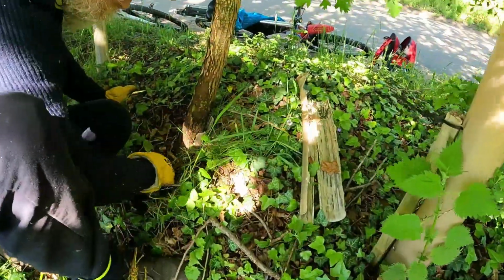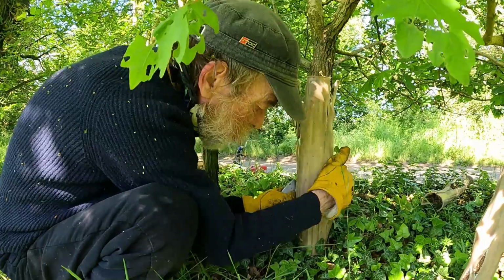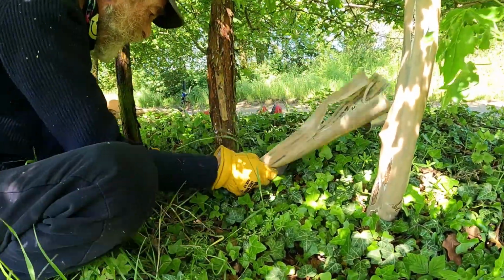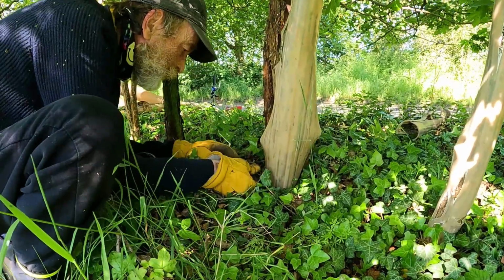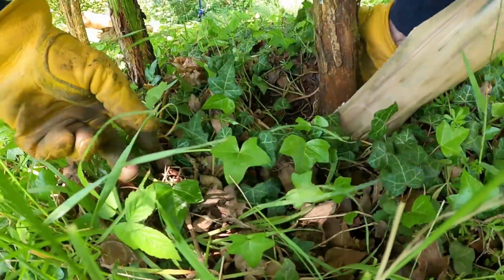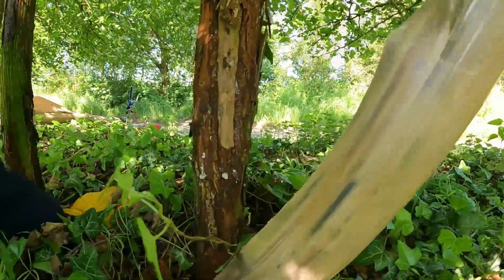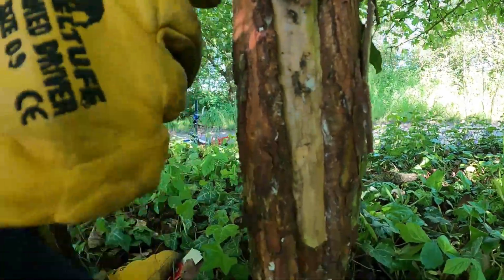Part of the issue we're having today is getting the final bit of plastic out of the ground. There it is, got it. It has to be dug out. Okay, it's too deep in. But look at the damage it's done to the bark. There's a whole load of bark missing here. It's gone mouldy, it's covered in white mould.